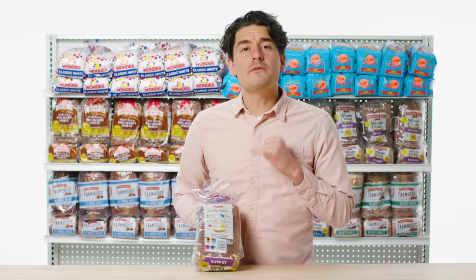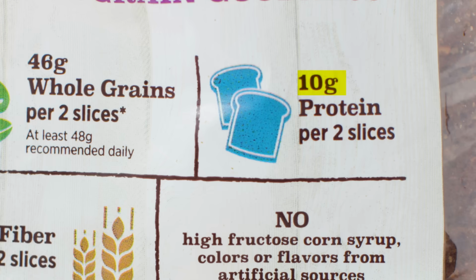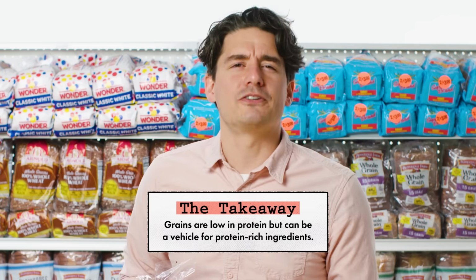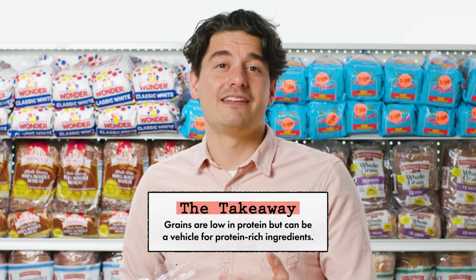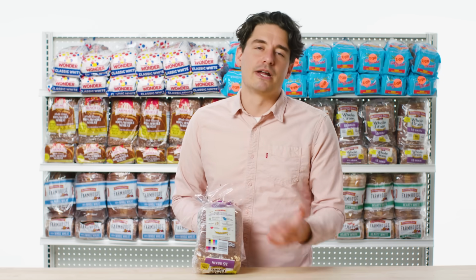Here on the back of this package, you'll see 10 grams of protein per 2 slices. Grains aren't a great source of protein, but for people who are vegetarian or vegan, grains and nut butters, like peanut butter, can be used complementary to each other in order to actually make a better source of protein than just bread on its own.